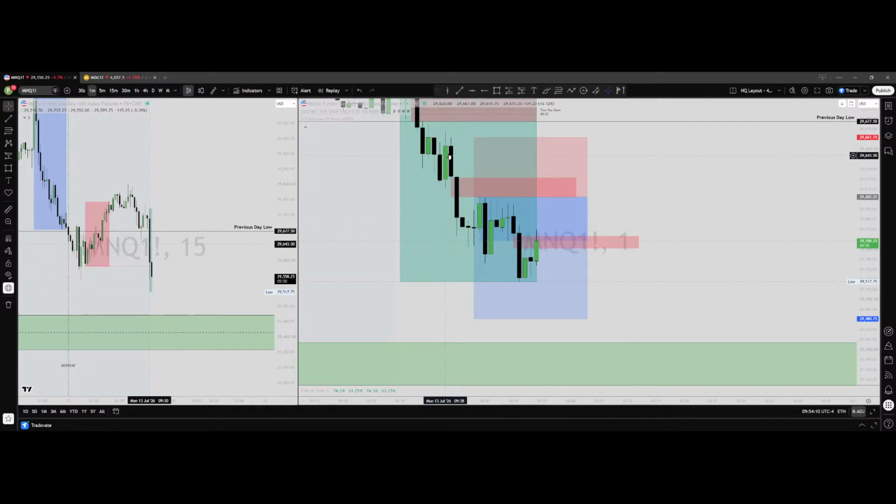Look at this. This is so straightforward. Price is moving down. Price has moved down with speed, leaving behind an order block and fair value gap. Now this becomes a great entry point for shorts, and that is what has happened.